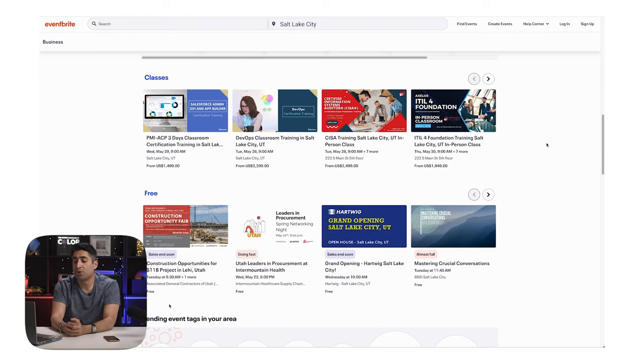Then a couple of opportunities that I can spot here on Eventbrite are things like construction opportunities for an $11 billion project. Well, that's probably quite the hotspot for generating leads. You've got leaders in procurement within the health industry. You've got the grand opening of a local business in Salt Lake. So these are some really easy opportunities to access. And the idea is you go to these events, you make connections.